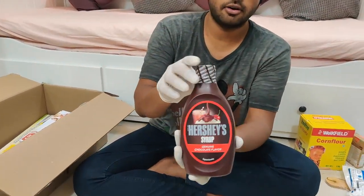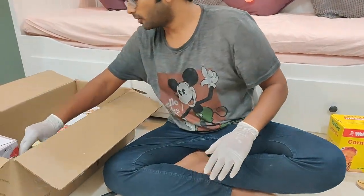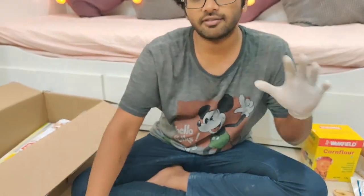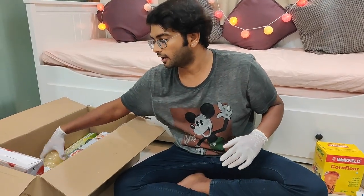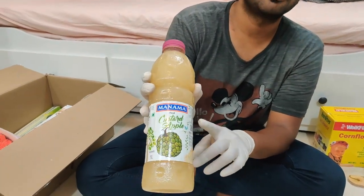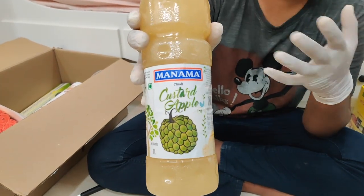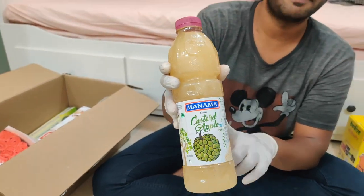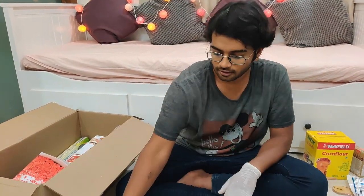Some chocolate syrup from Hershey's, so it's famous. We picked one caramel syrup as well from Hershey's, and all these items have a discount on the MRP, guys. So whatever you see here, apart from the MRP, they also have an additional discount. Now this is one of my favorite items. This is a custard apple crush. It can be used for milkshakes. I don't know how many of you like custard apple, but it is one of my favorite fruits. This can be used with some milk, and a proper custard apple milkshake or a sitafal milkshake can be made.